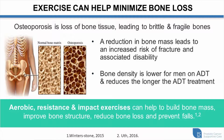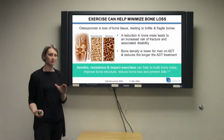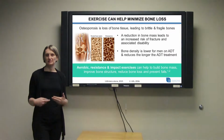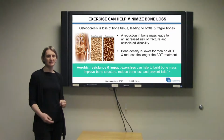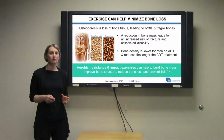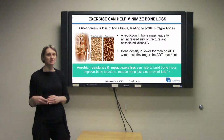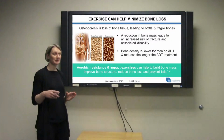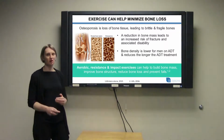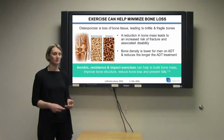Now we know that hormone therapy can lead to this reduction in bone mass, but the good news is we know that exercise can help to counter that. So by doing things like aerobic exercise and resistance training and impact loading, we can help to maintain and also increase your bone density. When we look at bone density for people who are on hormone therapy versus those who are not, we see that compared to age-matched controls, those who have had hormone therapy in the past have less bone density. So this means that this population, people who are on ADT or have previously completed ADT, need to be doing the right kind of exercise to help improve their bone density.